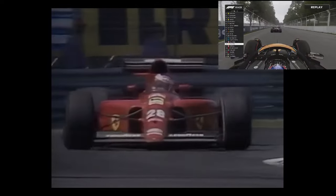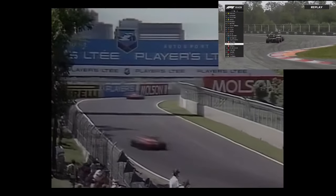Let me run down the order. It is Mansell, Patrese, Senna, Alesi, Piquet, Prost, and Stefano Modena in seventh, followed by Andrea De Cesaris, Ivan Capelli, Thierry Boutsen, Gianni Morbidelli, J.J. Lehto, Pierluigi Martini, Eric Bernard, Eric Comas, Mika Hakkinen. Bertrand Gachot is one lap down, followed by Maurizio Gugelmin and Emanuele Pirro.